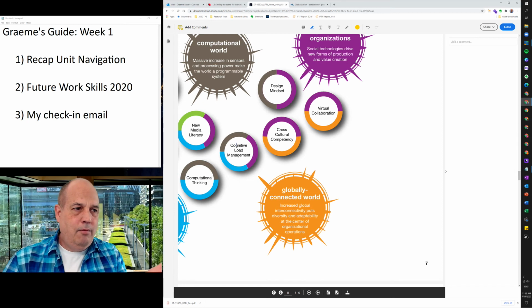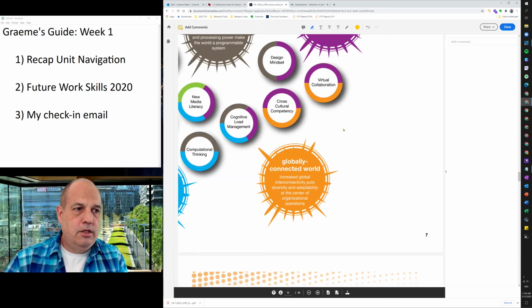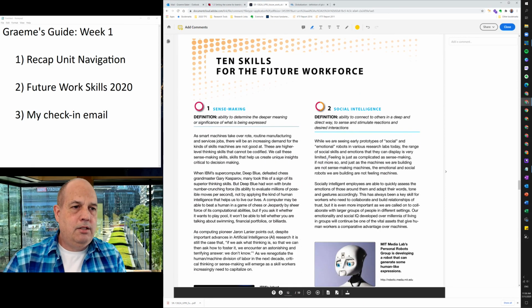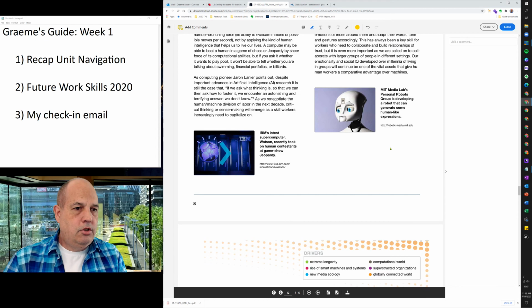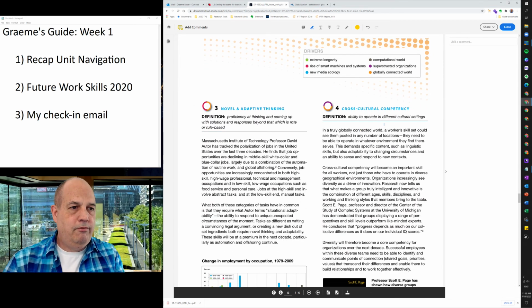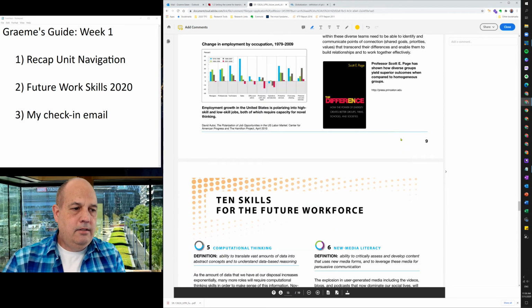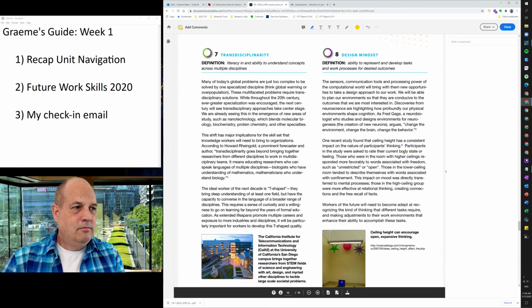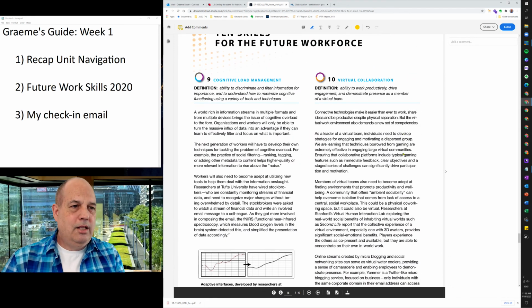Once you've worked out which of these that you feel connected to, in this case you can move on to the next part of the article, where it talks about this in more detail, and you need to scroll further down. Here's cross-cultural competency number 4, and down here, I think it's the last one, virtual collaboration is down here at number 10. Okay, look, that's way too much for me. I hope that's helped you.